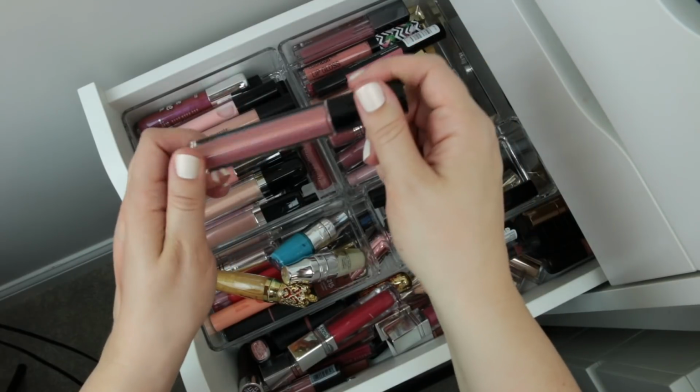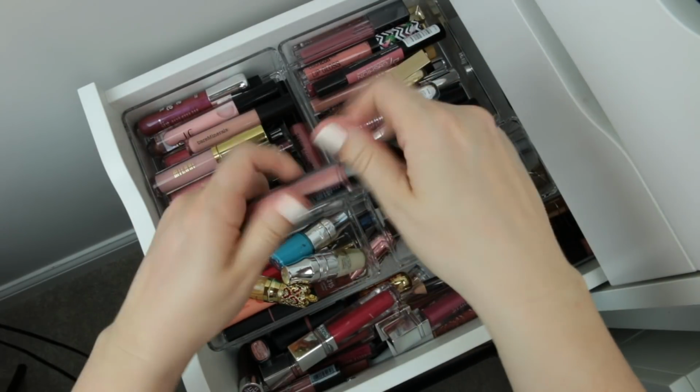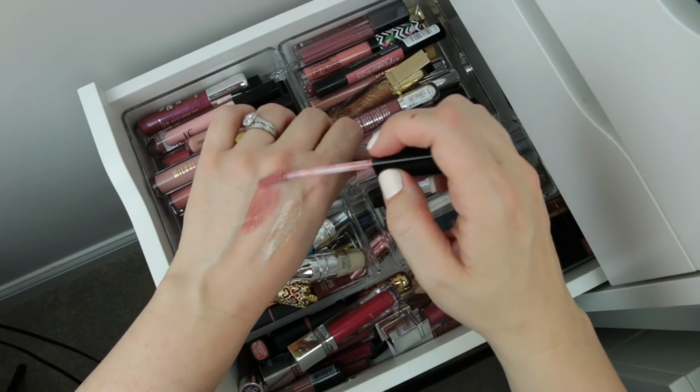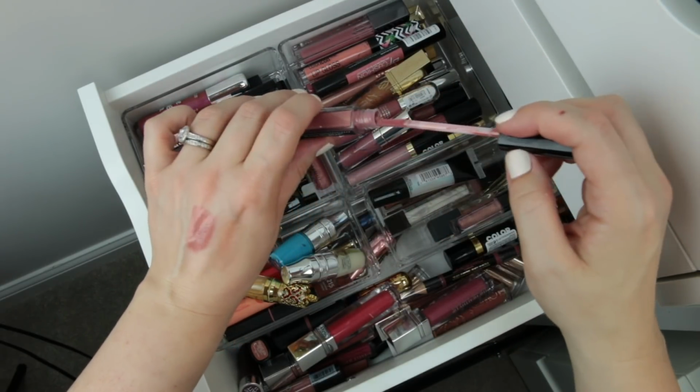Let's try this one. This is Ready to Wear New York. This is the shade Nude. I remember buying this because I thought it was really interesting. Ooh, that's a lot more pigmented than I remember. Let's give it a whirl.